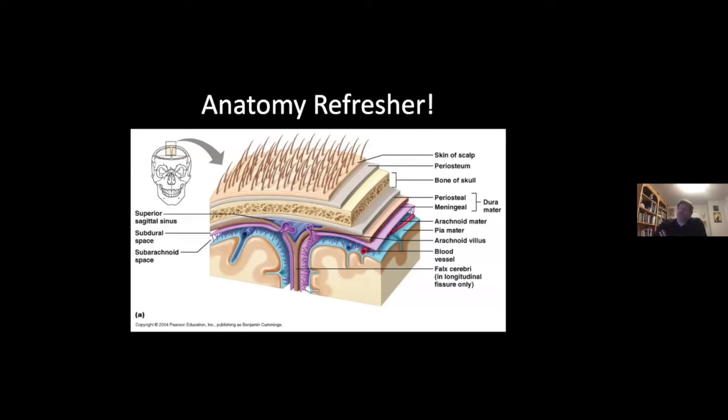Talking about the different areas and layers of the skull. I'm not going to rehash all of this, but I just want you guys to take away dura mater, arachnoid mater, pia mater, and then the vasculature in between the pia mater and the dura mater, right?